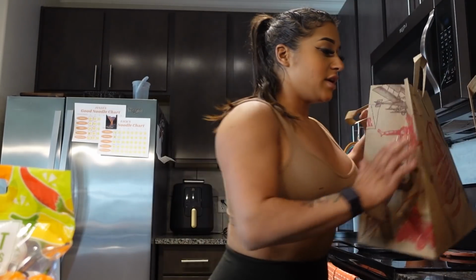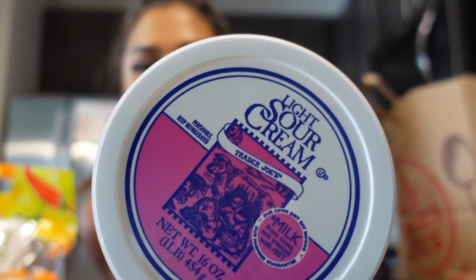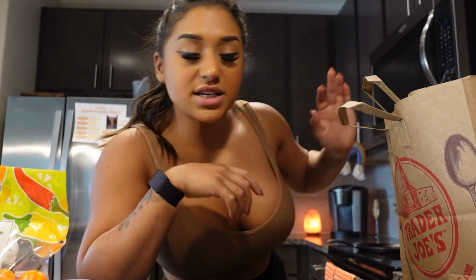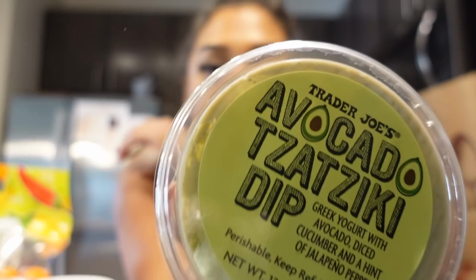I wanted to find turkey pepperonis because those are a lower calorie option for pepperonis, but they didn't have any. It's the only reason I don't go to Trader Joe's as often, because they don't have all of the fat-free lower calorie options, but they do have some interesting stuff. So I did get the light sour cream, so that's what I'm going to mix my ranch dipping sauce in to make my ranch.